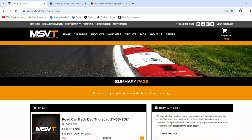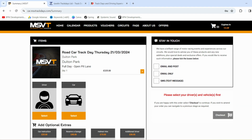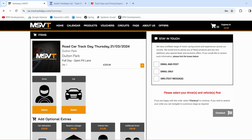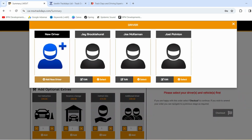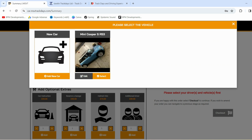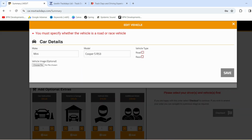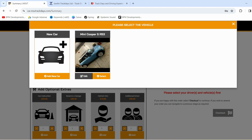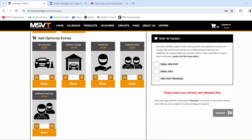Once you've added your track day to the basket, as you can see here, we have an account on MSVT, so we already have some pre-selected drivers and our car in our account. I'm guessing this is the same on the other websites, but I haven't used them, so I'm not too sure. So we select our drivers, me, Joel and TJ, and we select our car. Here there's a little option for road or race car. This is because some track days you can only have road cars or you can only have race cars.